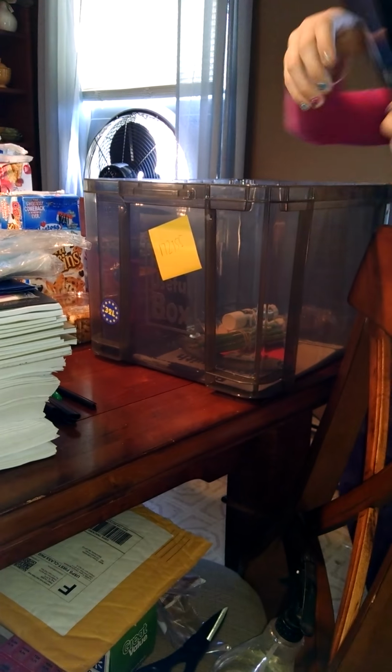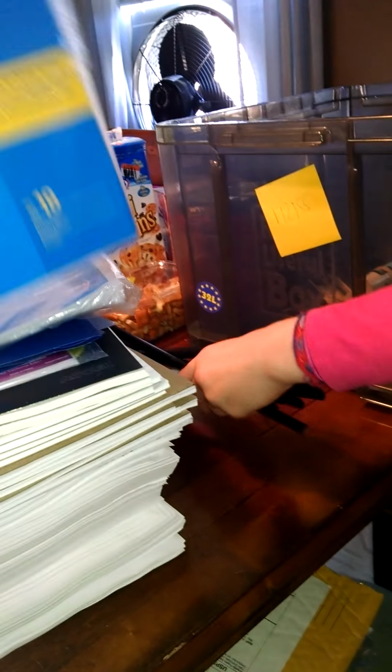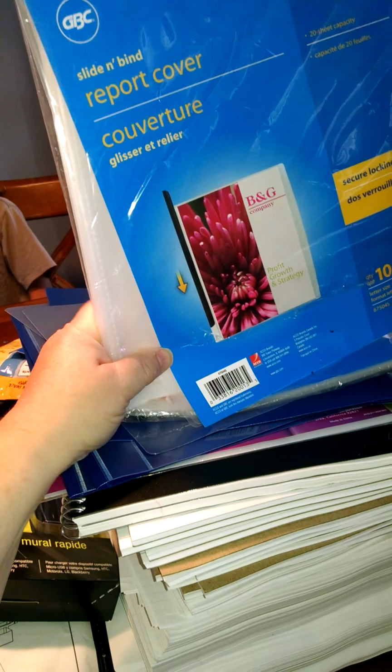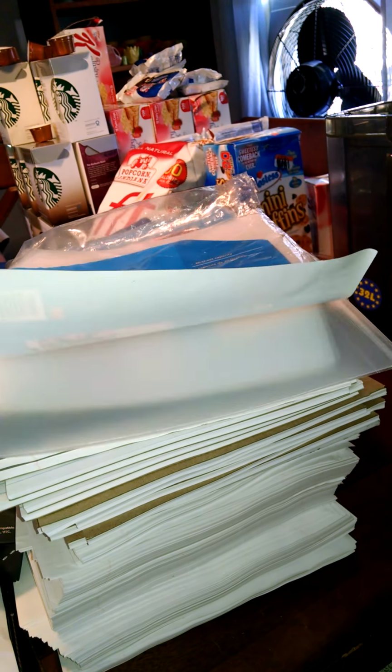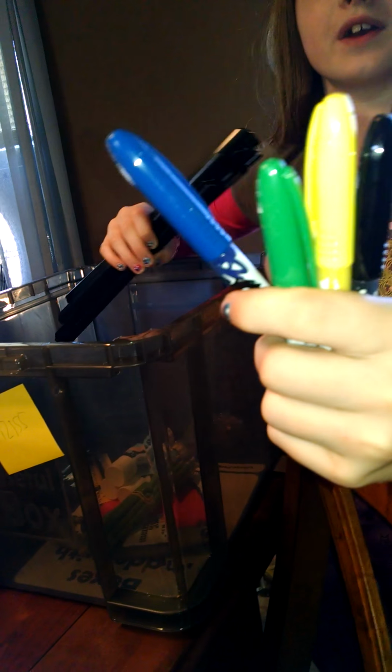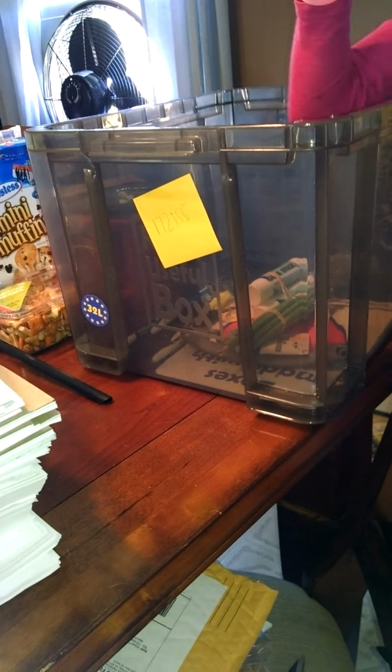And then we have a whole bunch of these things because they go with these right here. They came out of a package. They're report covers, which would be very good for the kids for their school projects. So you put the report in here, and then you take that and put that along the edge of this. So those are the 4 colors of the stained Sharpies. They go on the clothing. Oh, so we got 2 big packages of these, and there's 10 in each.